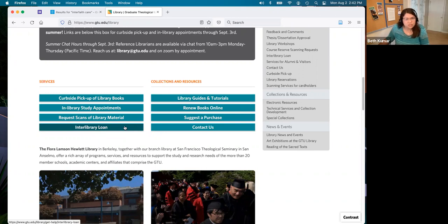For physical items, it's a little bit different. If you are near the Bay Area, you can request an interlibrary loan of a physical book. It'll be mailed to our library, and you can come by and pick it up. You can either come in the building and get it, or you can pick it up curbside.